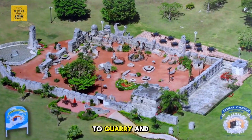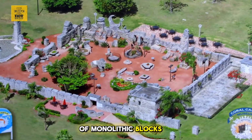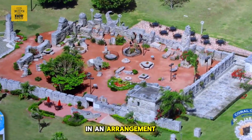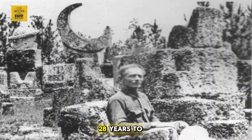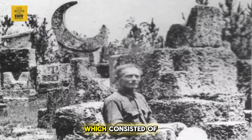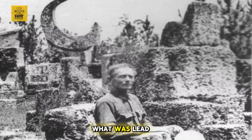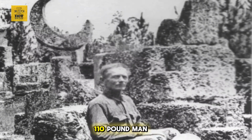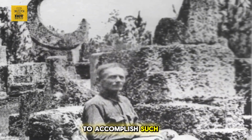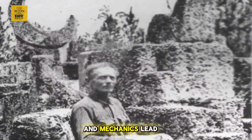He was able to quarry and construct an entire complex of monolithic blocks of coral in an arrangement that reflected his own unique character. He labored for 28 years to complete the work, which consisted of a total of 1,100 tons of rock. What was Leedskalnin's secret? Is it possible for a 5-foot-tall, 110-pound man to accomplish such a feat without knowing techniques that are uncommon to our contemporary understanding of physics and mechanics?